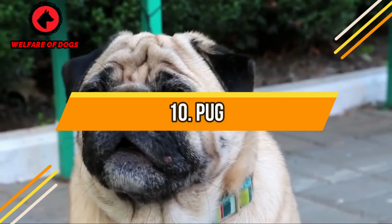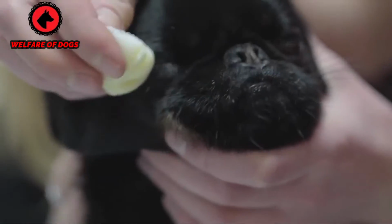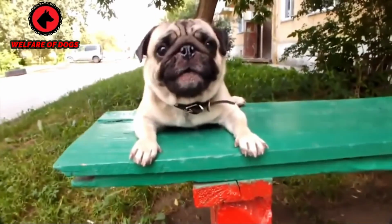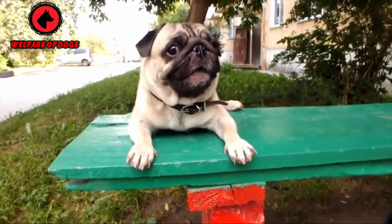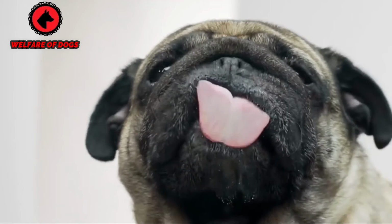10. Pug. This teacup breed weighs under 14 pounds and has a height of under 10 inches. They have short faces and legs. They also come with a smooth coat. You can get them in colors like black and fawn. They have a chill demeanor and sometimes can be stubborn.